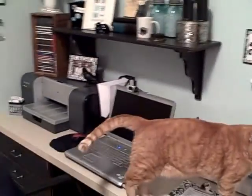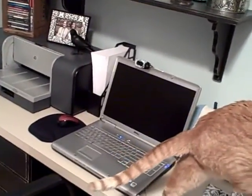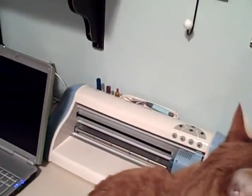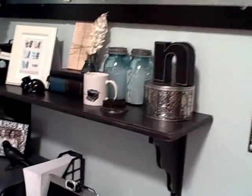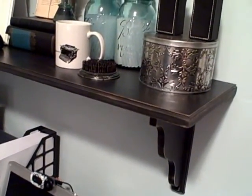Okay, so this is my computer desk. Back behind Oliver is my laptop. That's where I chat with all of you. And then back here, that's my Pazzles cutter. Up above that is a shelf that I made from some pine board. I routed the edges and added some brackets.